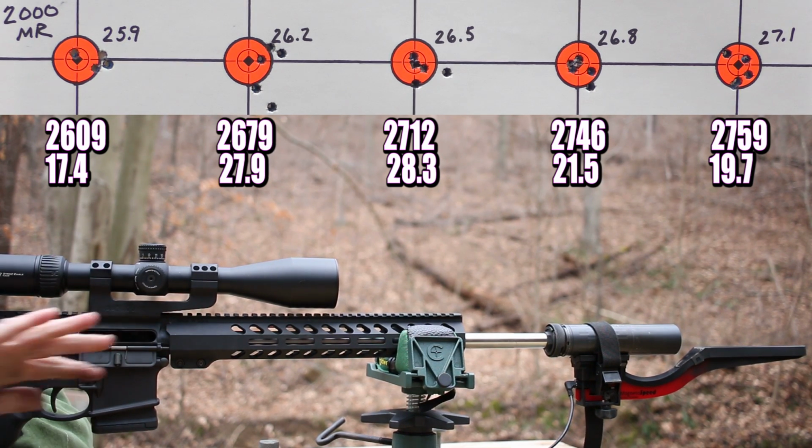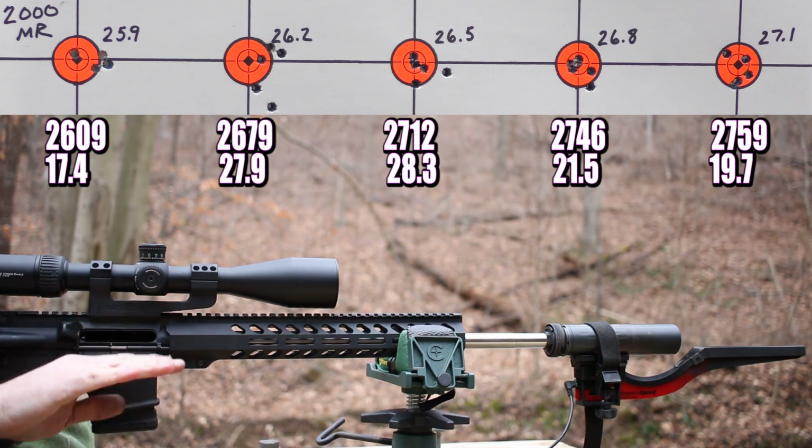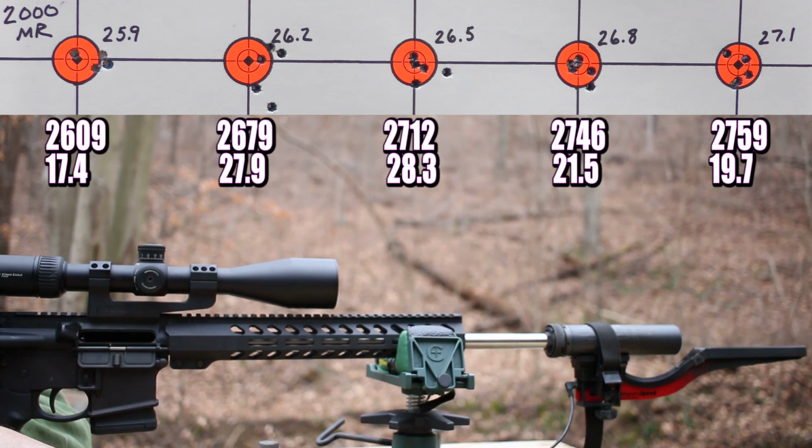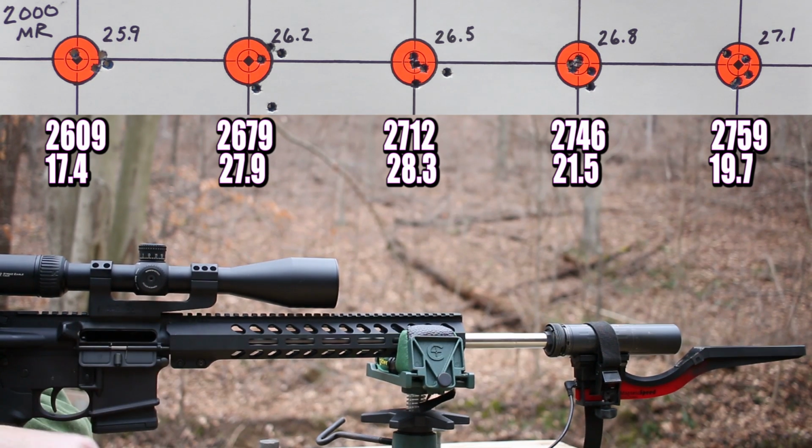Yeah, it looks like we kind of hit a velocity plateau there, right? We only went up to 2759. So that actually might be a good thing. Maybe like 27.0 grains would be a good load that kind of sits in a spot where velocity's not changing a bunch. I don't know. We'll need to test some more. Pretty good showing by 2000 MR.